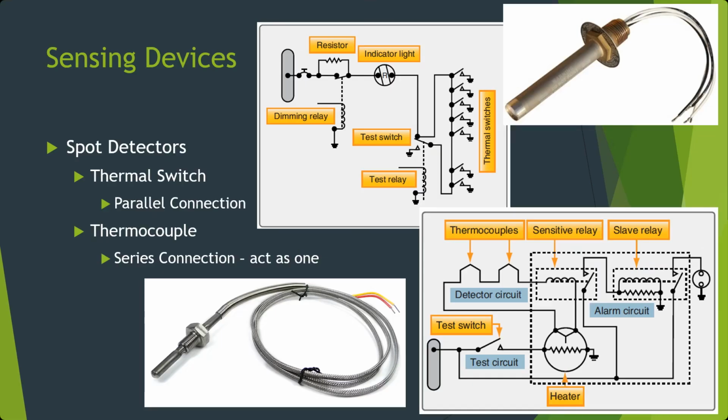Okay. So those are the two types of loops with eutectic salt, and then you've got the helium tubes, and then you've got thermal switches, and you've got thermocouples. Those are kind of the four heat detection units that we use on aircraft. Okay.